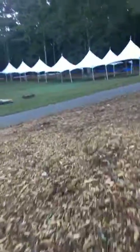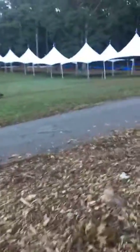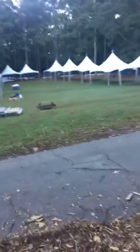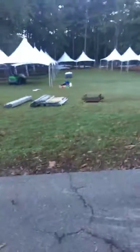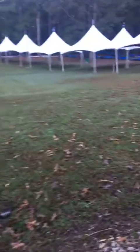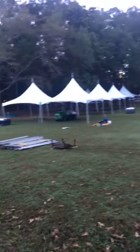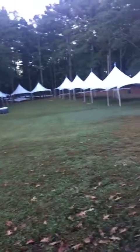You can see this area here will be filled with vendors who are selling everything from bumper stickers and books to new kilts and sashes and cap badges. You can find information about your family's tartans and get swatches of that material. A little bit of everything over here.